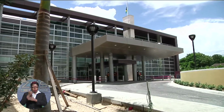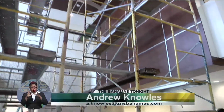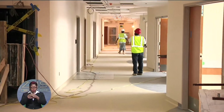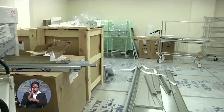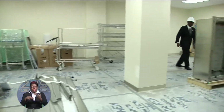Officials say construction on the new Critical Care Block is 95% complete and within budget. Out of the $55 million budgeted for the project, about $51 million has been spent on the 66,000 square foot addition that expands 3 levels. The block will be outfitted with an additional $20 million in state-of-the-art medical equipment for 6 operating theaters, putting the Bahamas on the cutting edge.